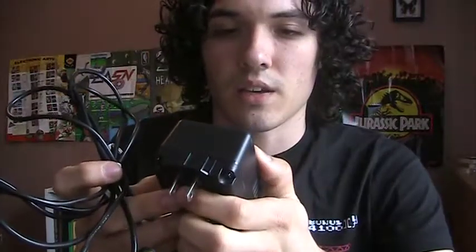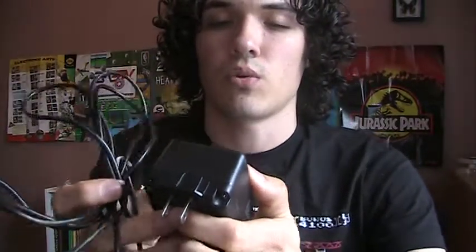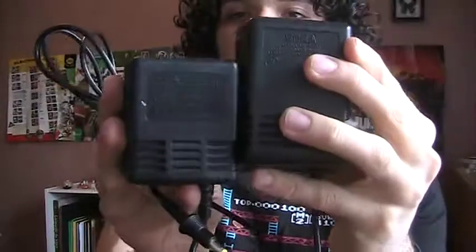And it's important because this thing has 10 volts and 0.85 amps, whereas your Model 1 has 9 volts and 1.2 amps. As you can see, they're different size. Do not mix these two up because it will eventually ruin your system.